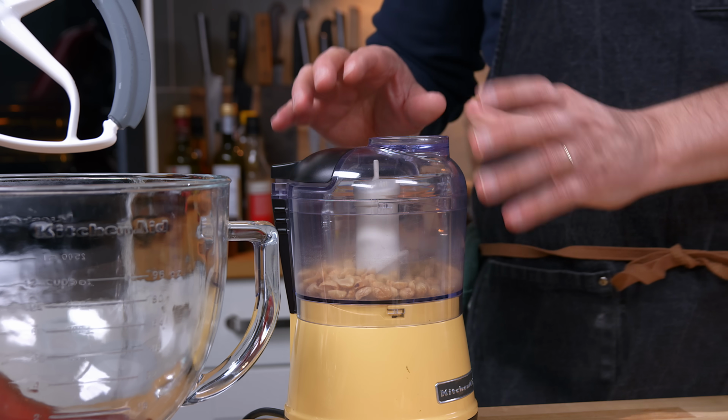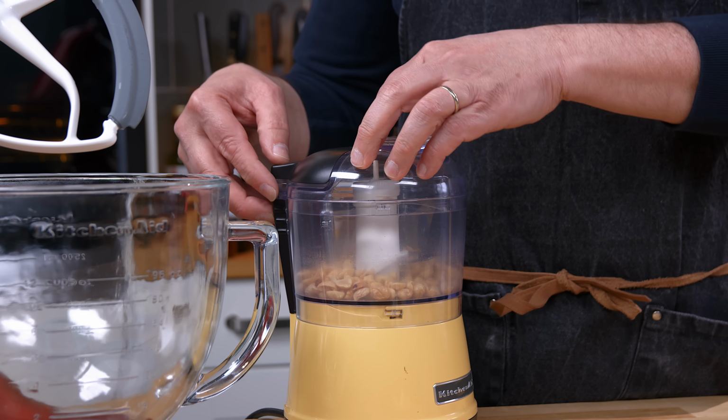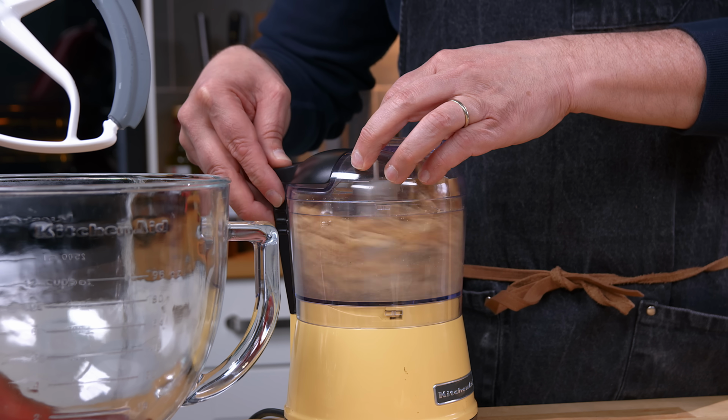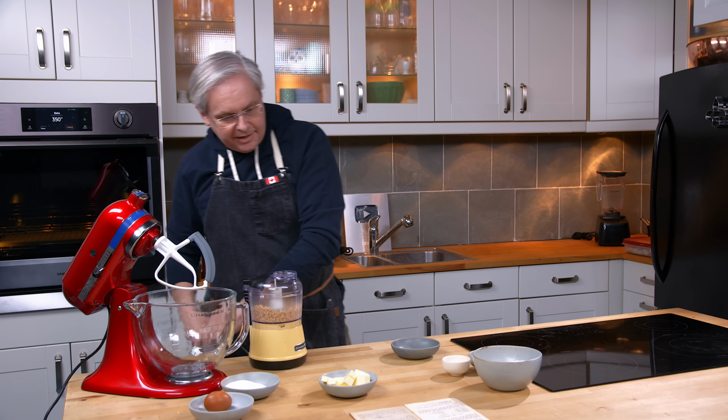I really like it. Now I'm supposed to be using mortar and pestle or food chopper. I'm going to use my food chopper. I think that's fine enough.